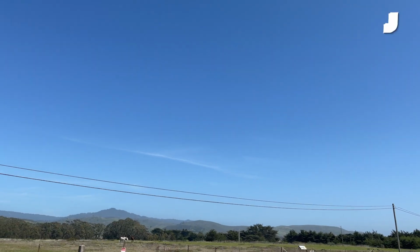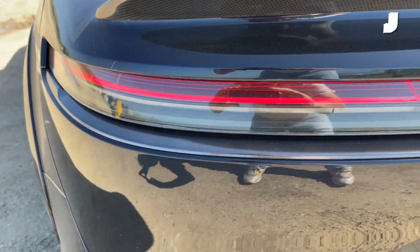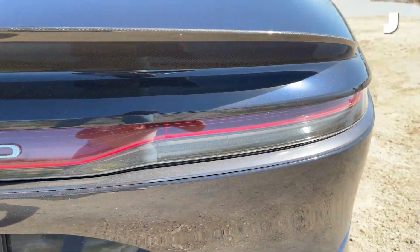Now, to be fair, I have $15 in my bank account, probably. I don't know. So I'm never gonna own one of these, and you probably won't either, but maybe you would. Maybe you win the lottery. This is a nice little gift for yourself. So with that, it's the Lucid Air Sapphire.